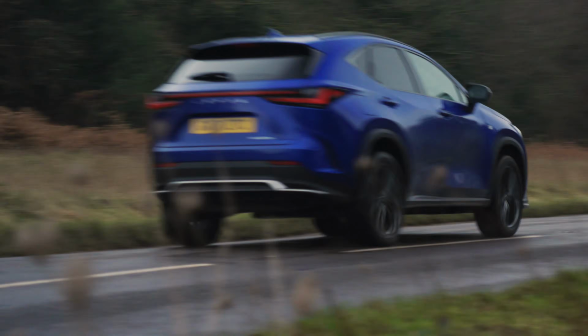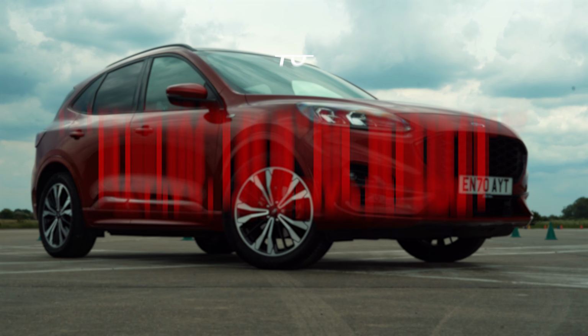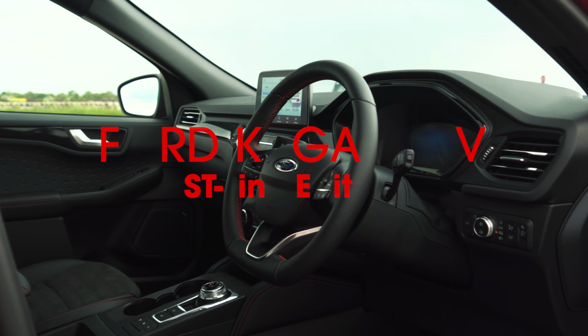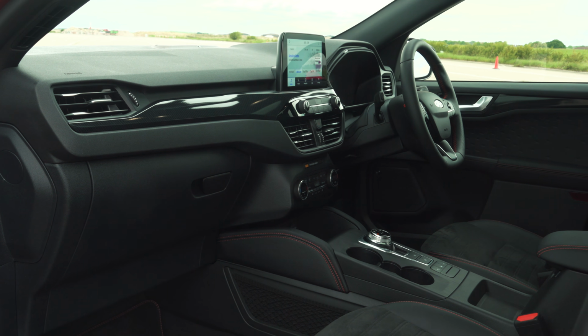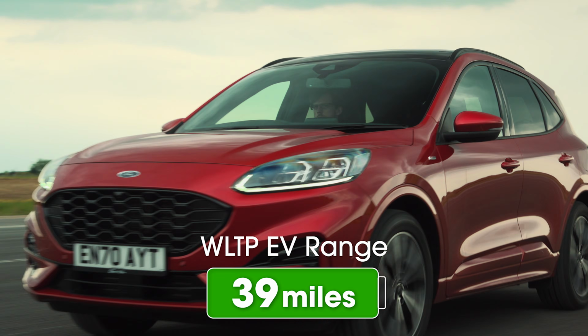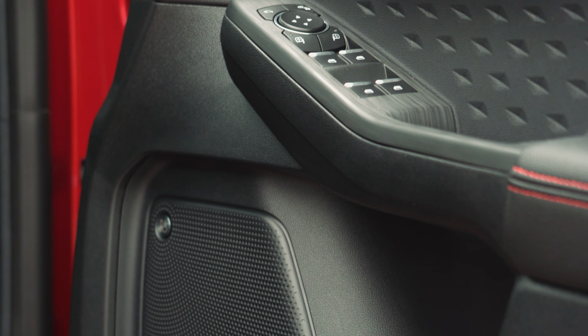Now it's time to kick off the top 10 with the Ford Kuga. Previous versions of the Kuga were a bit off the pace compared to the best SUVs, but this new version is much better, not least because it has this excellent plug-in hybrid offering. In our tests, this Kuga went almost 50% further on electric power than similarly priced plug-in hybrid SUVs. But it also trounced them when petrol power took over.